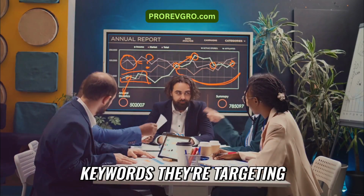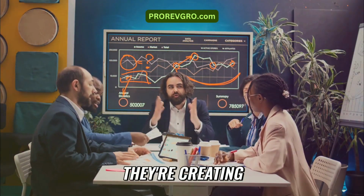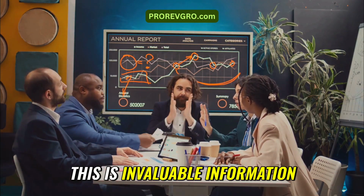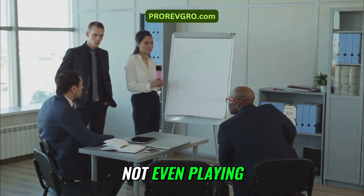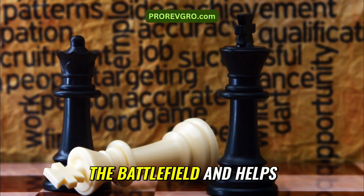Once you know what keywords they're targeting, you can see where they're focusing their efforts, what kind of content they're creating, and how they're trying to attract customers. This is invaluable information. You can use it to compete head-on for those same keywords, or you can find underserved niches where they're not even playing. Either way, keyword analysis gives you a clear view of the battlefield and helps you plan your attack.